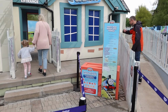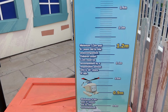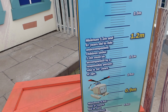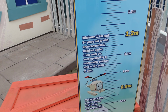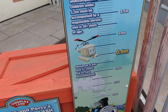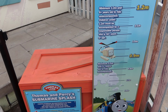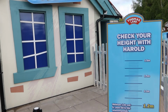And here you go. Here's a look at the restrictions board just here as well. Quite a few restrictions to this one, so I'll read them out for you. You've got to be a minimum of 1.2 metres and 6 years old to ride unaccompanied. Children under 1.2 must be accompanied by a responsible person who is 16 plus years. And then of course it's a minimum of 0.9 and 2 years to ride accompanied. So quite a lot to take in there. But with it being a water ride, a few extra restrictions just on there. This is Thomas and Percy's Submarine Splash, new for 2023.